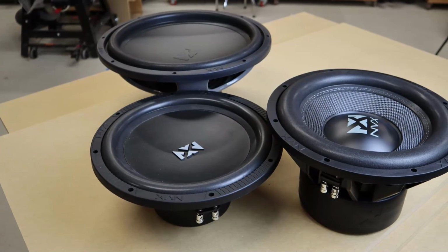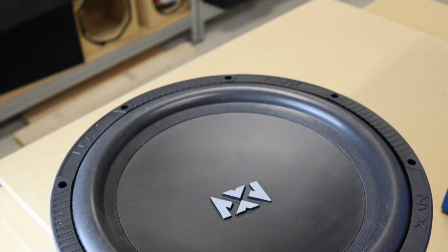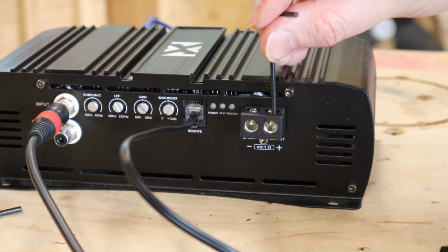It's not a monster SPL subwoofer. If that is what you're looking for, then keep watching, because NVX does offer a much beefier subwoofer. A pair of these and an inexpensive amp like an XAD11, and you'll have a rock solid budget system.